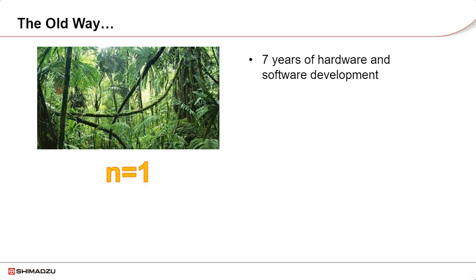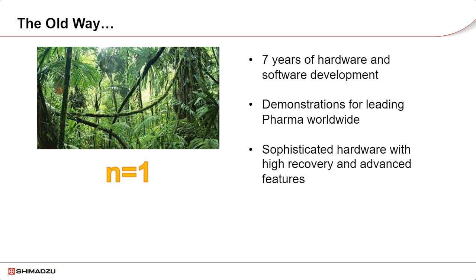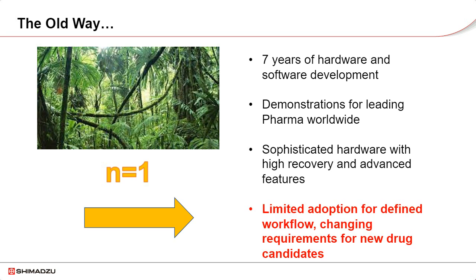What this led to was 7 years of dedicated development on hardware and software, demonstrations for leading pharma companies worldwide, sophisticated hardware that allowed for very high recoveries, advanced features, novel new stationary phases, but limited adoption because of having a very well-defined workflow and the fact that requirements for new drug candidates were changing. By the time those 7 years had passed, the paradigm in drug discovery had moved on from the rainforest to other things.